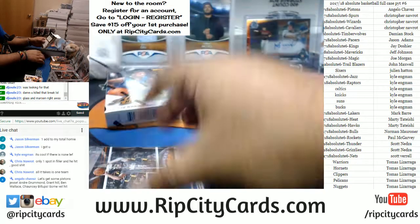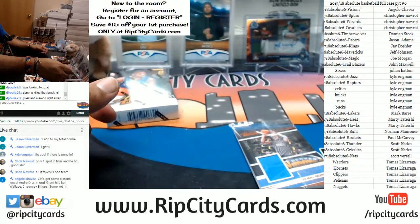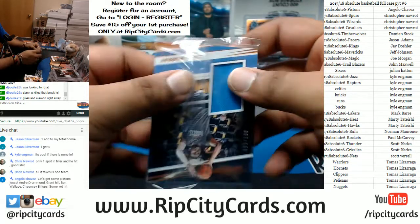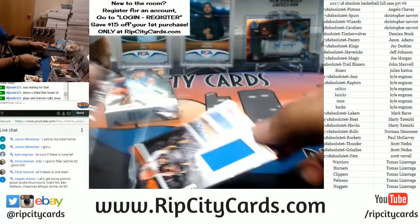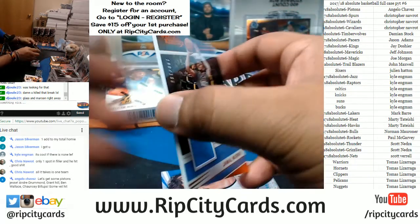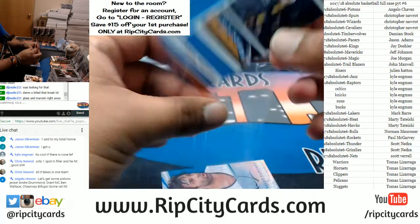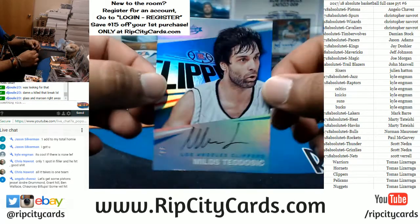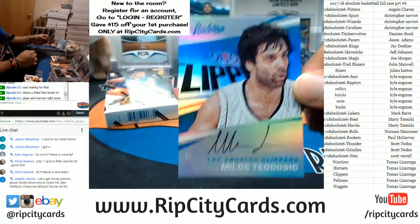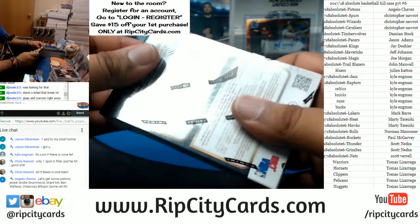What else we got here? Isaiah Thomas, Cavs. For the Nuggets /189, Jamal Murray, the patch. For the Clippers /99, Milos Teodosic with the auto. There you go, Clippers getting a hit.